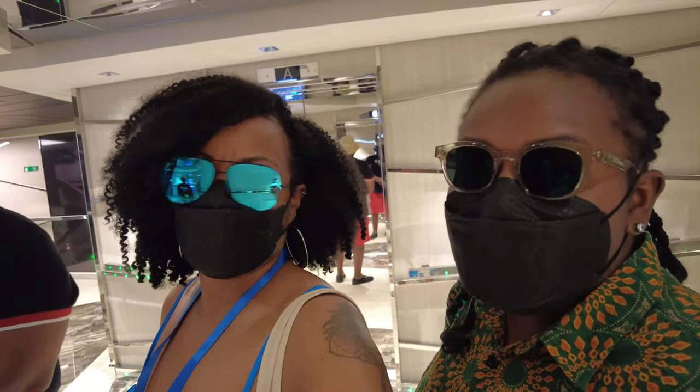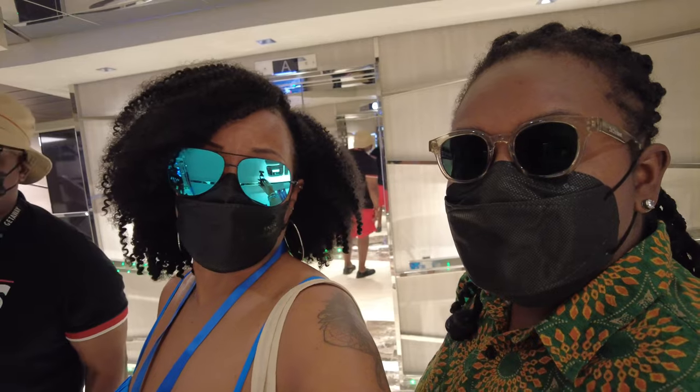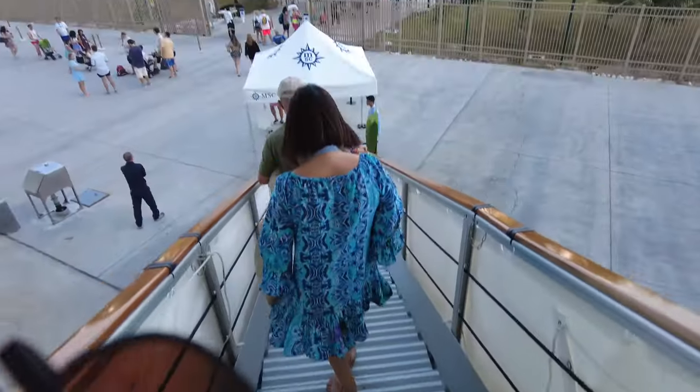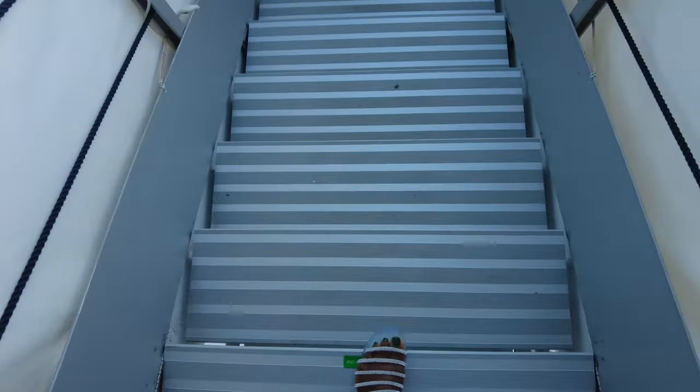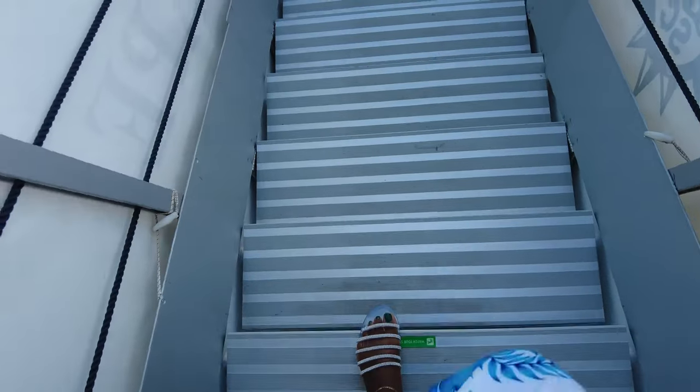So how was breakfast? Breakfast is okay. Get the waffles. The French toast is eh. But the waffles have a good flavor. The juices were really watered down. Shay said it was like agua fresca. So we are here in Ocean Cay, and they have steps. So just be careful going down these steps here.